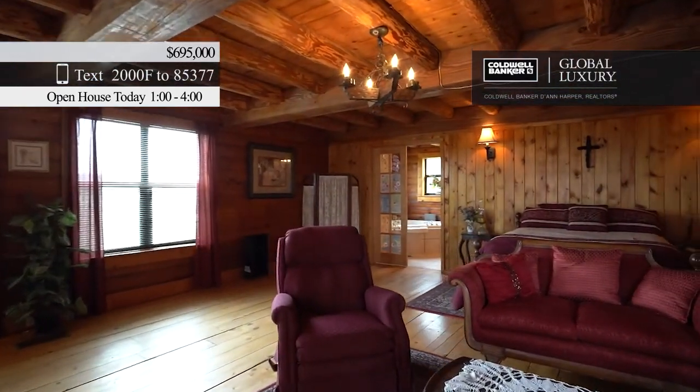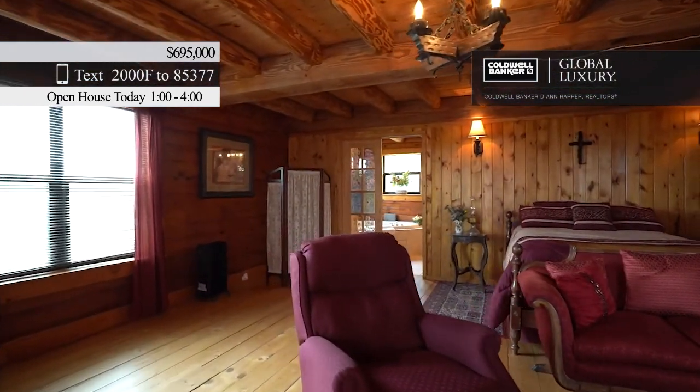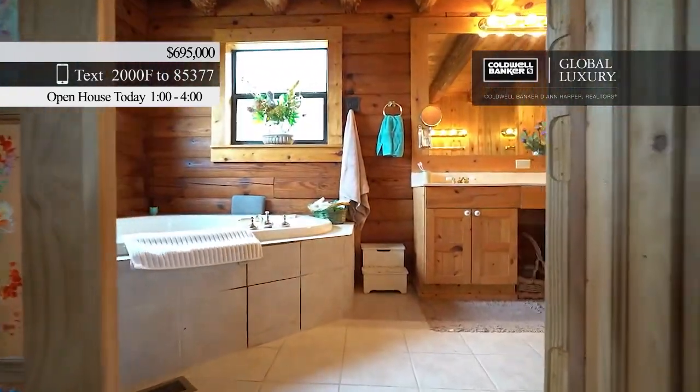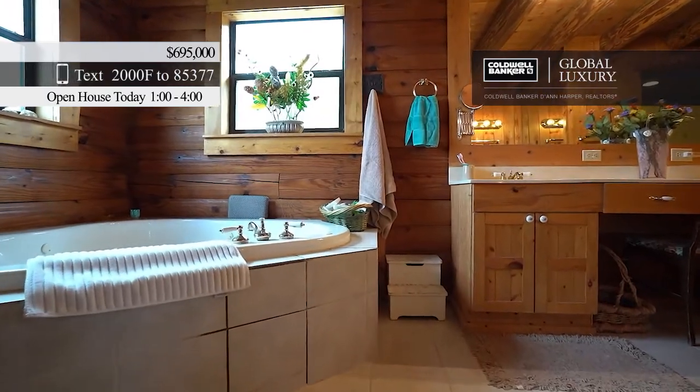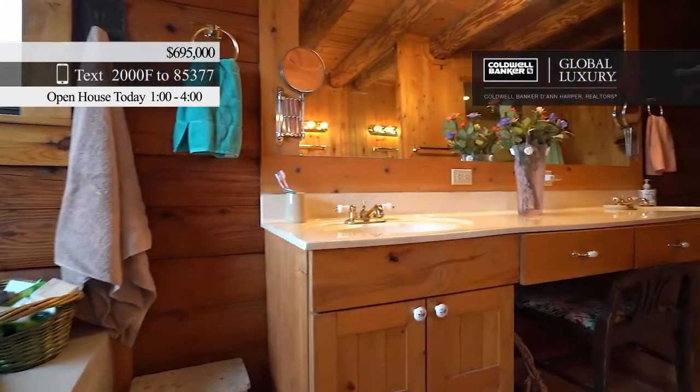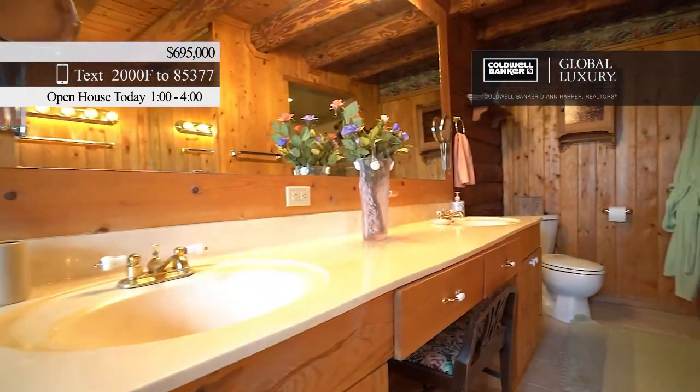Curl up next to the floor-to-ceiling stone fireplace in the living room or relax in the massive game room. There's also an office and spacious master bedroom. This is a home you simply must see in person, so call PJ Clark today to schedule your private tour.